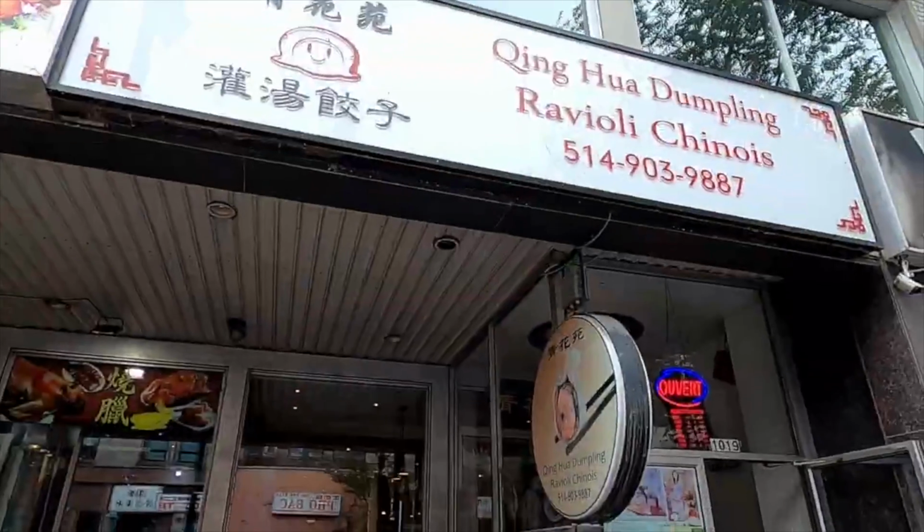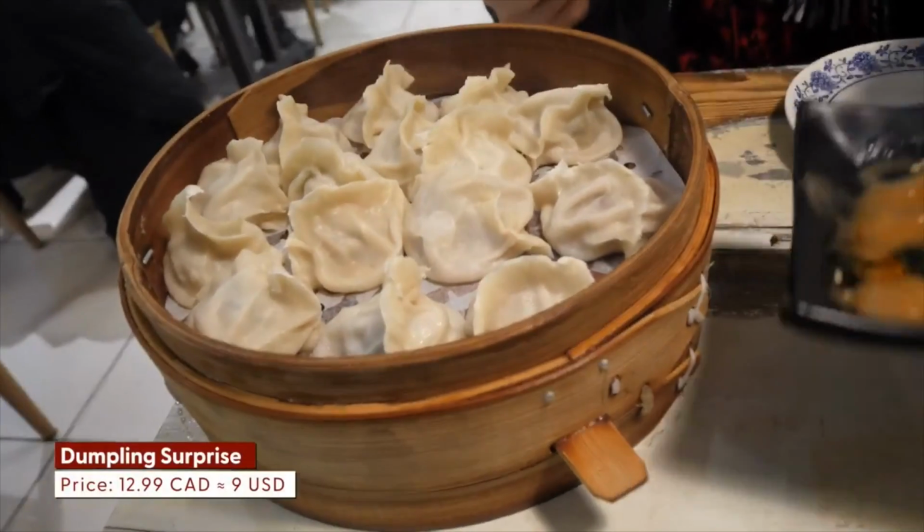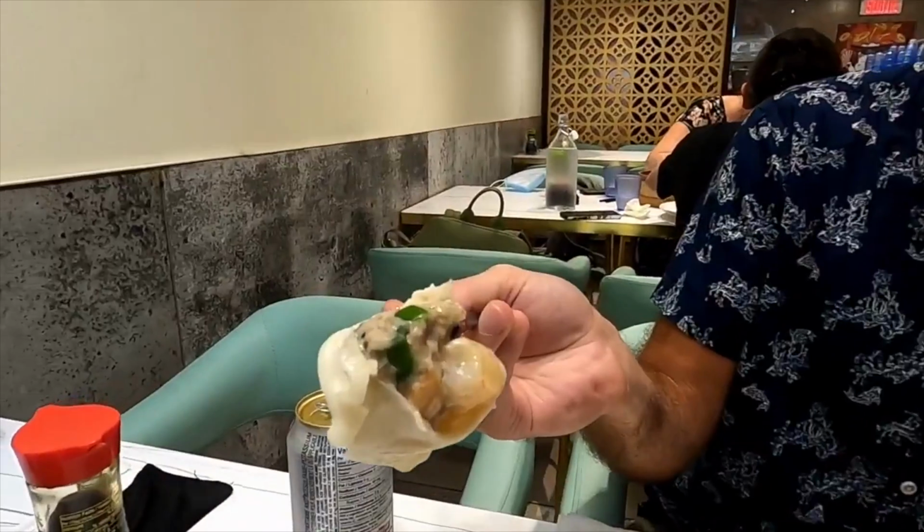Wow. Qing Hua Dumpling. They make some of the best authentic dumplings in Montreal. We got 15 steamed shrimp, pork, and leek dumplings, which were overflowing and tasted phenomenal. We're gonna get peanut butter dumplings.